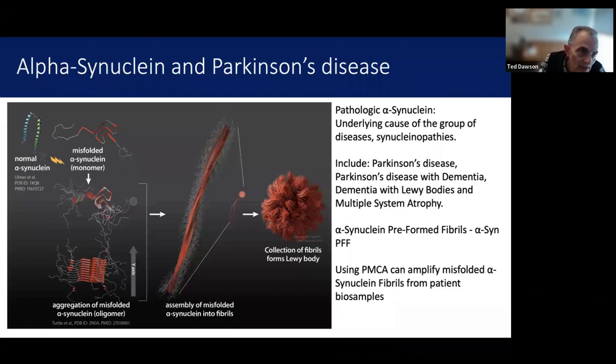One of the genes that is mutated is this gene called alpha-synuclein. It's normally unfolded, but it can aggregate and assemble into what are called fibrils. And it's these fibrils that become part of the Lewy body.